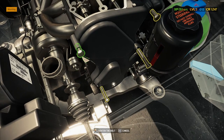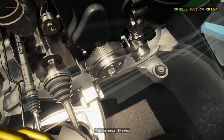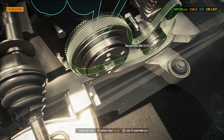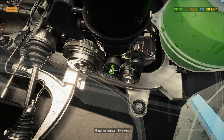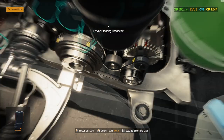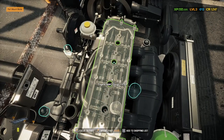Amazing. Low on fluid here. I think it said to fill up with fluid. Good stuff. Belt. Tensioner. Roller. Idler. Whatever you want. Okay. What is that? Wait. Okay, good stuff. We can get up top now.